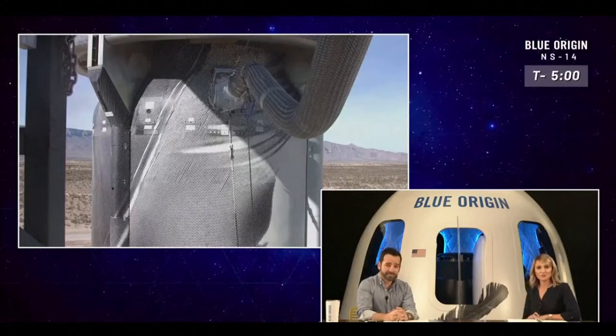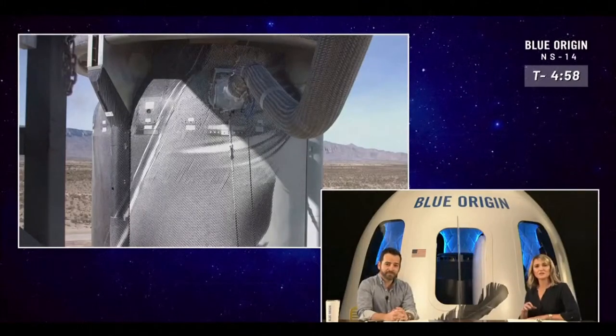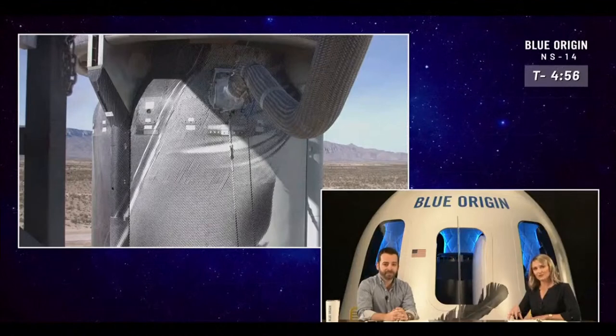We're also testing a crew alert system at each seat, which has important indicators to take you through the entire flight as an astronaut. And last but not least, you've seen in there the white acoustic paneling. That's to dampen any engine noises or any sorts of other ambient noises.